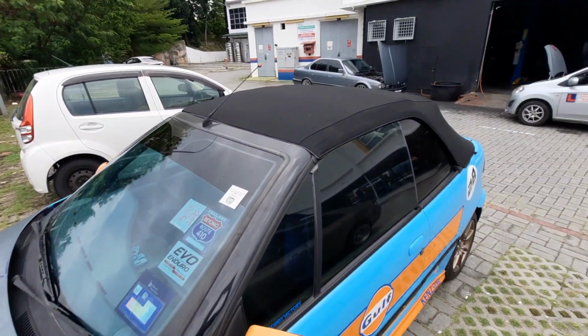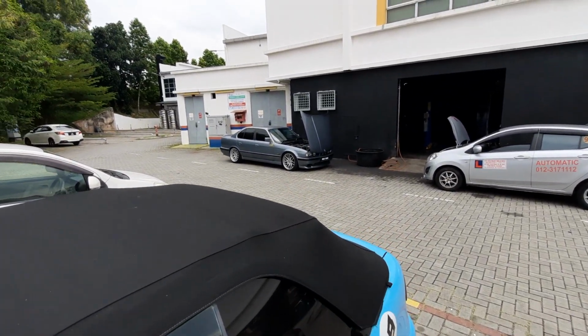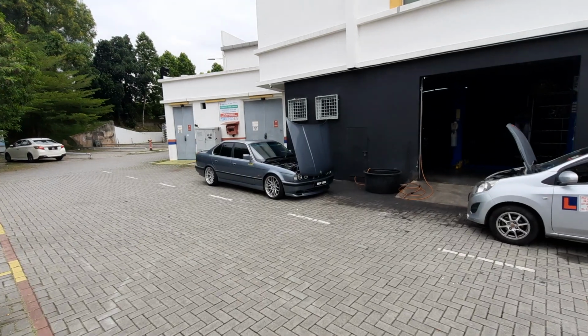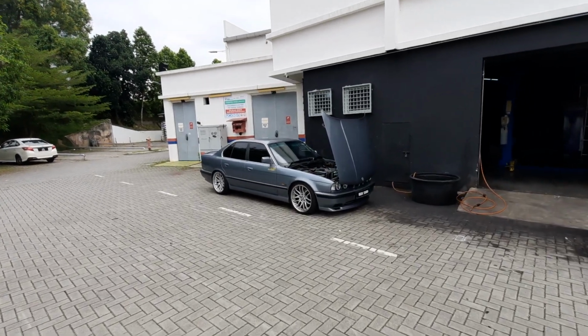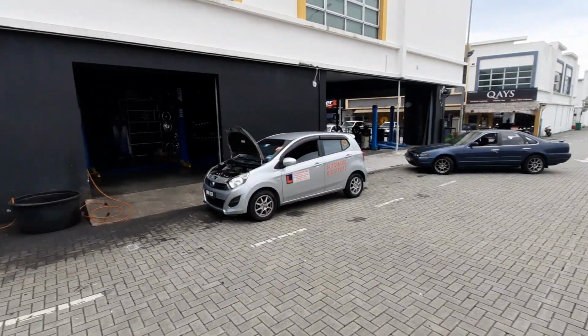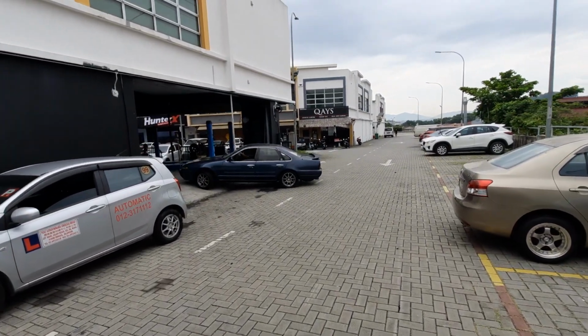We're here at Taman Jaya, and oh, is this a sign? Because oh my goodness, what a gorgeous, gorgeous E34, BMW E34. Love this car. Look at that. So I'm waiting for the Cefiro, and here she is.